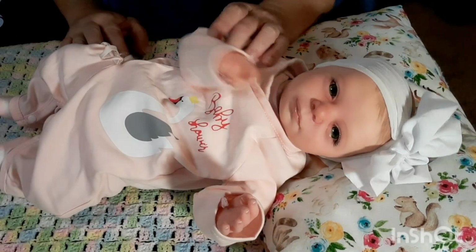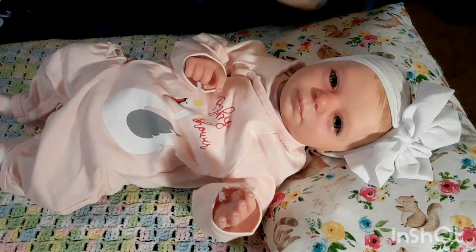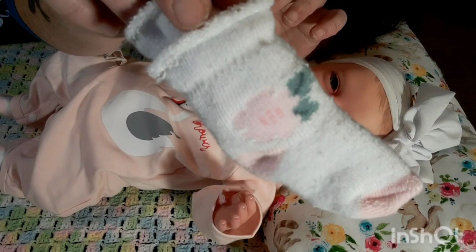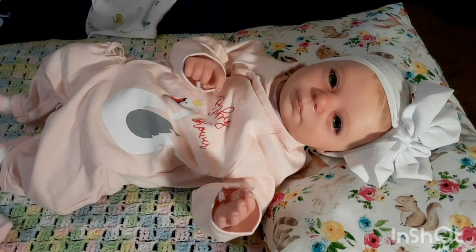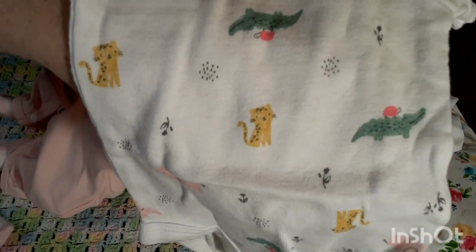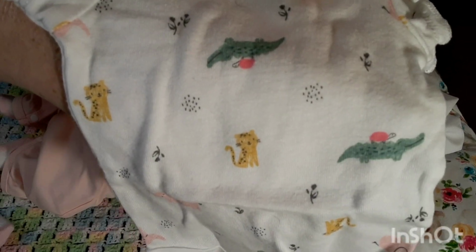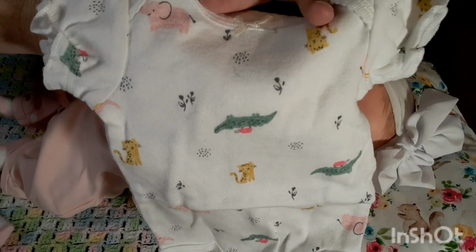Let me show you what I'm going to put on her, and then I will show you some details. I'm going to be putting these little socks on her that are super light pink and white with a little flower there, and those were bought at Ross. And then I have this child of mine, Carter's newborn onesie from Cheryl at Kylayla's Precious Ones. And it's got a leopard and an alligator and a turtle. The turtle is riding the alligator. And then we got like a group of little spots right there. And then there's some flowers all over. And oh, there's an elephant.